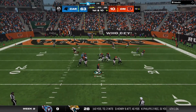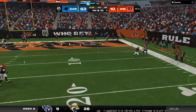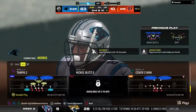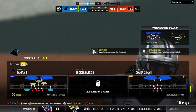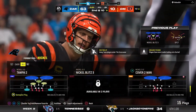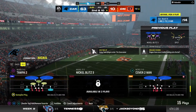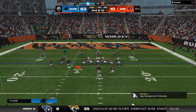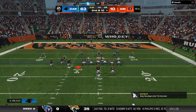On 1st and 10, Joe Burrow. The throw here right sideline falls incomplete. This has been a rough one, to put it mildly, for him. And after this one's done, you just feel like at the post-game press conference, this team's going to have a lot of questions and definitely not a lot of answers. An incomplete pass on first down. That leads to a 2nd and 10.